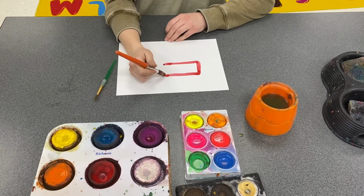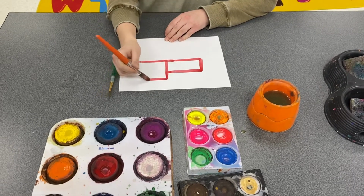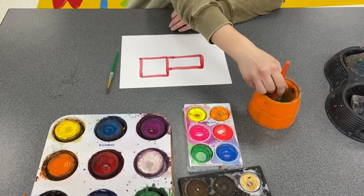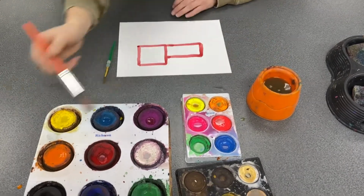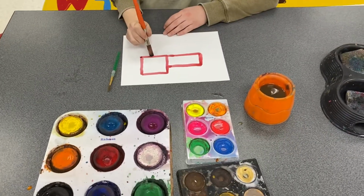And then we have to make the front of the truck. So maybe making a square here. We need some wheels too. So I'm going to tickle the paint here and make some circle wheels.